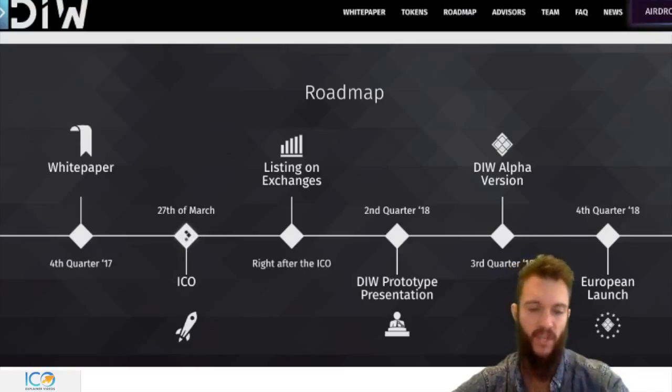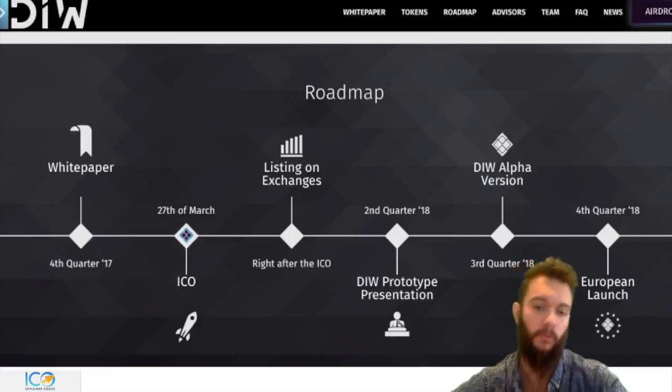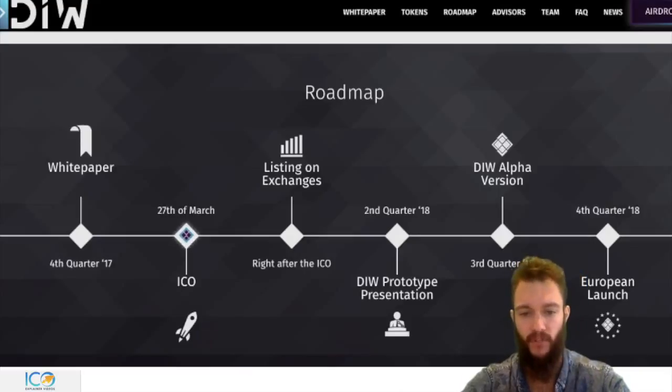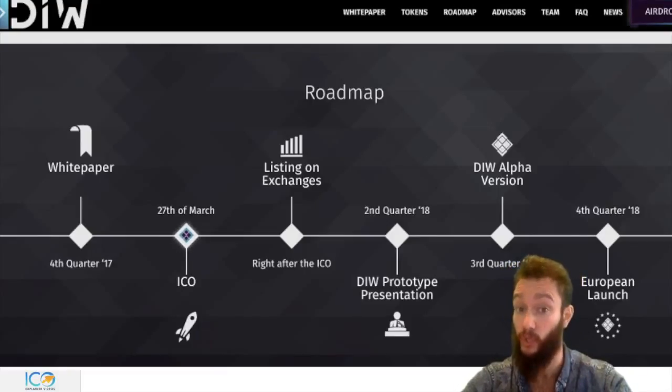Looking at the roadmap, of course, there is no existing product for this project as it stands. ICO being first, listing on exchanges right after the ICO. Second quarter will be the DIW prototype presentation, with alpha versions happening in the third quarter of this year. So if this one is to pay off, disregarding exchange hype, we'd probably see some returns leading into 2019. However, as a lot of you know, if they get listed on significant exchanges, you'll probably be able to ride a pump as the token hits the exchange if you're a short-term investor.